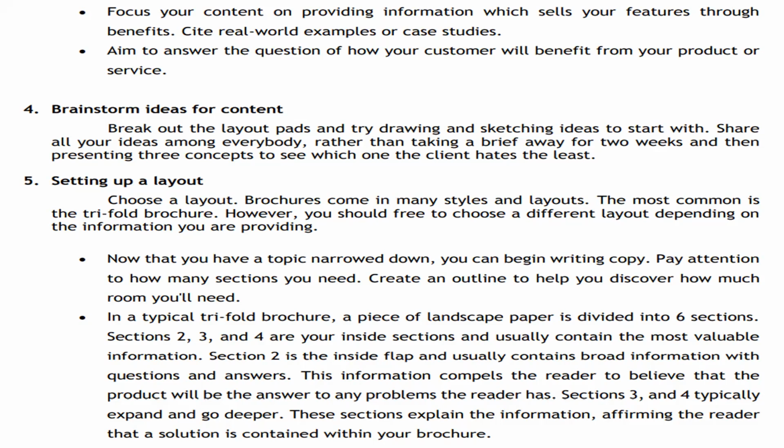The fourth point, brainstorm ideas for content. So you have to break out the layout pads and try drawing and sketching ideas to start with. Share all your ideas among everybody rather than taking a brief away for 2 weeks and then presenting 3 concepts to see which one the client hates the least.